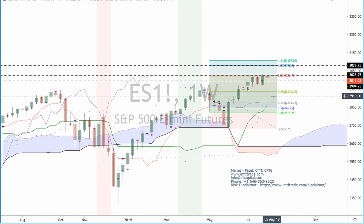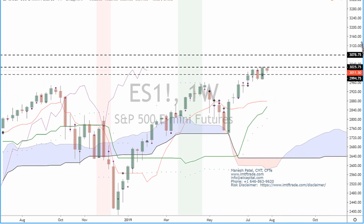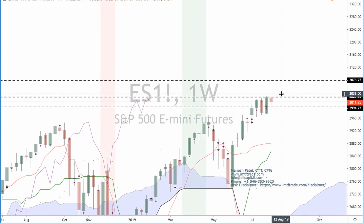Okay, so I'm going to delete the Fibonacci there, and you could see the levels there. So these are the key levels. Let me enlarge the screen here so you could see it, and that's the critical level right now. We're stuck at the 25.75. The support we're looking at is this multiple time frame support, which is 29.9475.